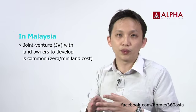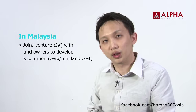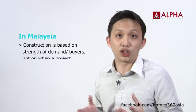Okay? And the other situation that you may see is what we call joint ventures between a developer and a landowner. In this case, basically a landowner will inject a land into the project, and in this case, the land will be very cheap or at zero cost. Right? So what happens in the Malaysian system is that once a project has approval, the developer has a choice to build or not to build. Whether they build depends on whether they have sufficient buyers, right?